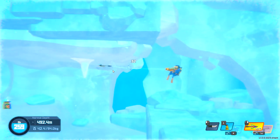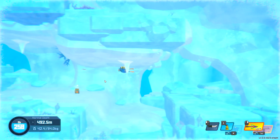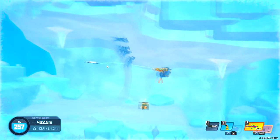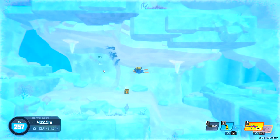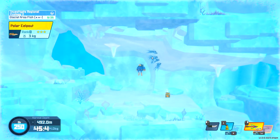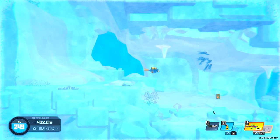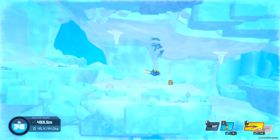So what's cool is that we can come back here anytime pretty easily from the boat. Not even pretty easily, very easily. What the? Oh, got some spikes here. Well, I sure hope there's oxygen down here because I'm gonna need it. I mean, I guess I could go ahead and use this since I've got it.